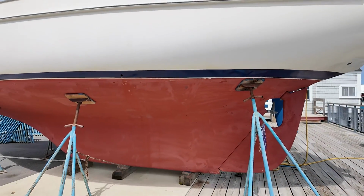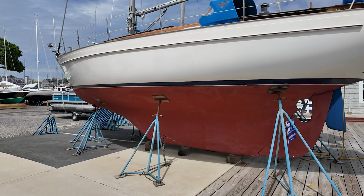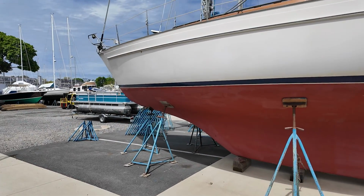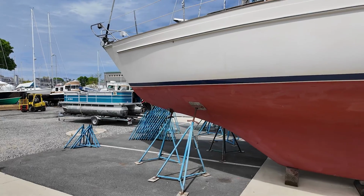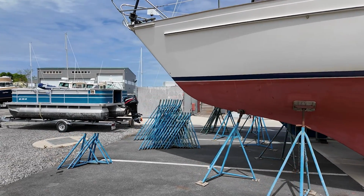Interesting thing about the Vindo 45 is it's actually not 45 feet long. North Star is 34 feet long, and the 45 actually refers to the sail area in square meters.